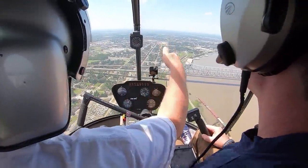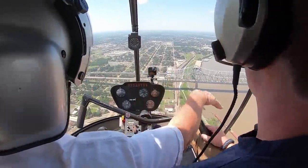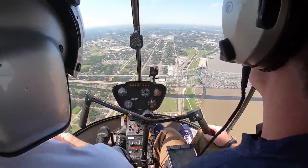Gretna actually runs underneath the bridge and points right about there, and it angles off to this side. It's a weird, weird way it's designed. I have no idea why. My sister's the mayor.